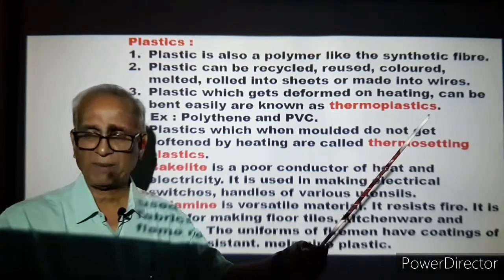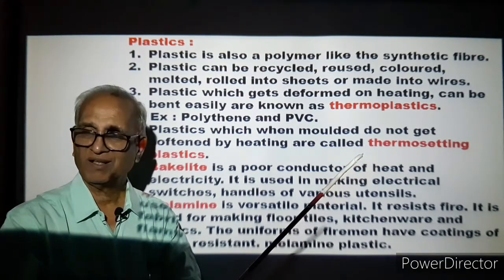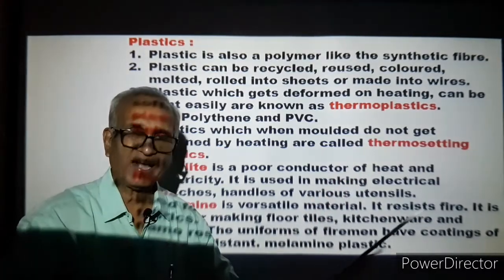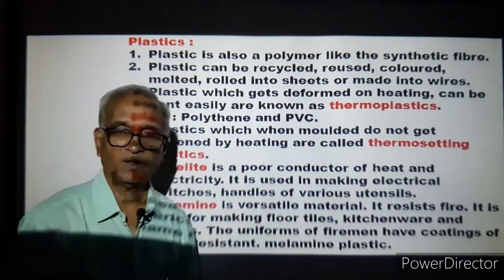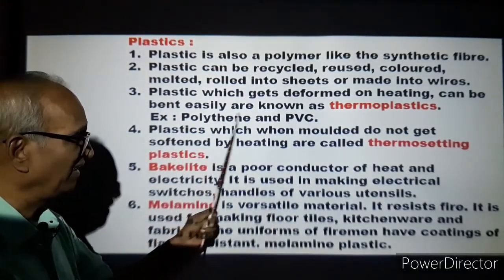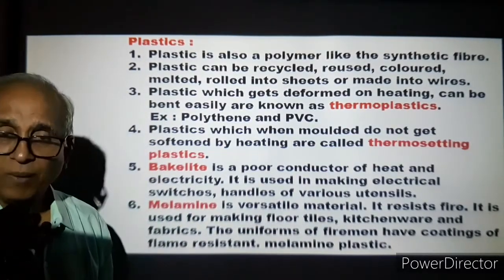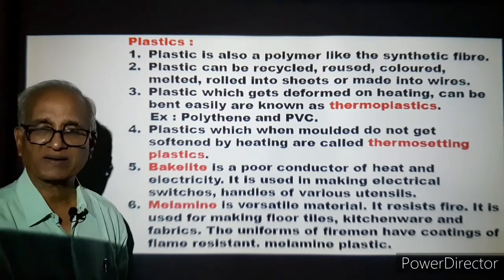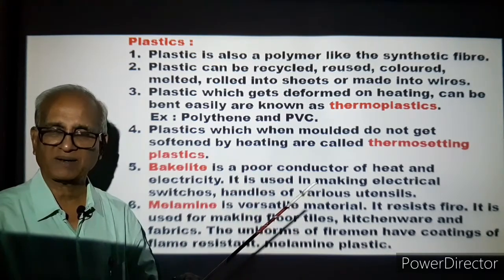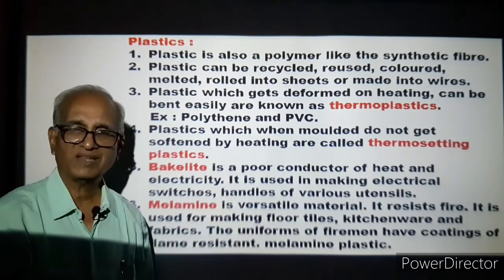You have a pipe, a plastic pipe. You hold it, bring it close to fire, then it will become deformed. You just press it, that pipe will get bent as you want. It changes its form on heating, can be bent easily, and is known as thermoplastic. So you can deform them and change their shape as you require. If you have two thin pipes of the same diameter, the ends of which you can heat a bit, bring them together, fix. They get fixed.